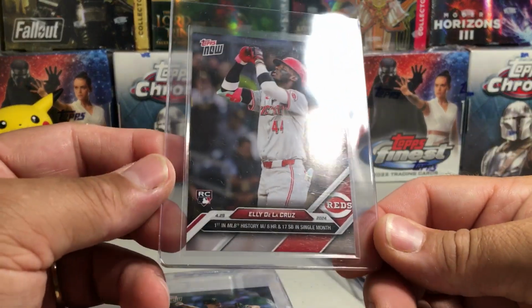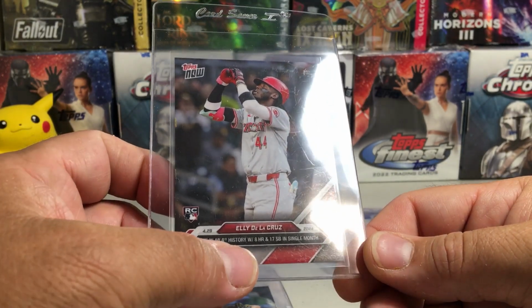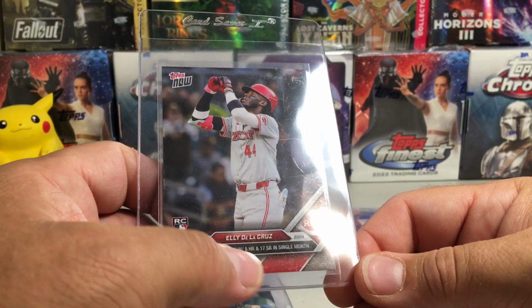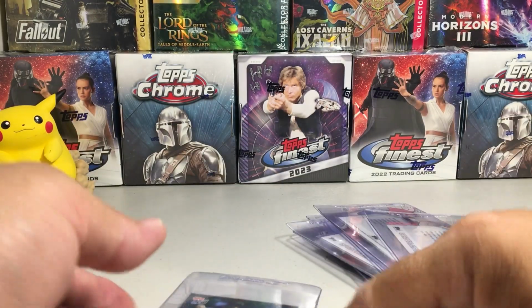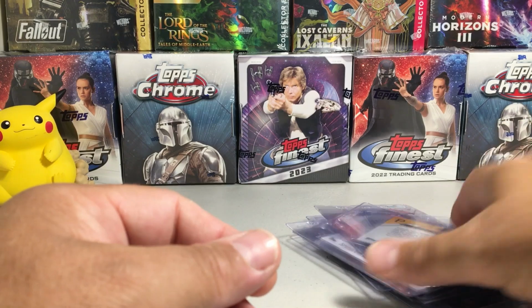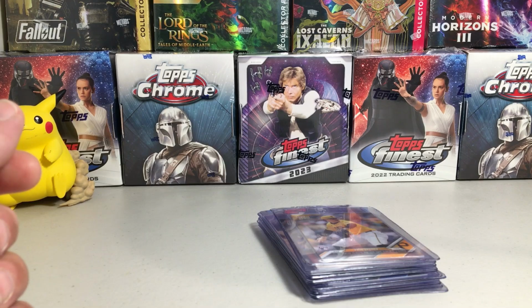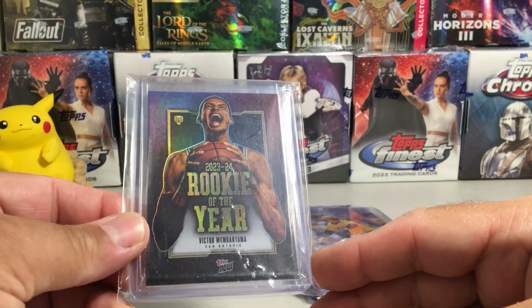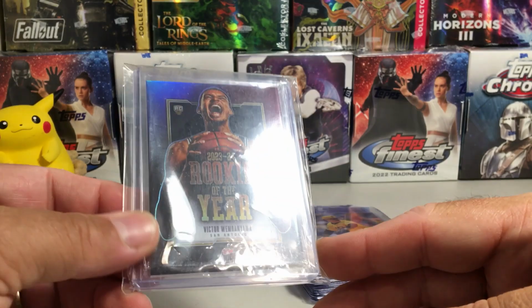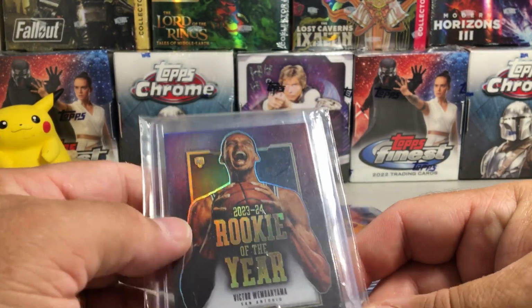Elly De La Cruz has a ton of rookie cards and call-up cards. The first in Major League Baseball history with 8 home runs and 17 steals in a single month. Yeah. And another Paul Skenes. So, really cool that they've been doing this. They also did one for the Eclipse, which I thought was really cool. They've been doing some of these little special ones, these Victor Wembanyama series cards. They do have rookie card symbols.